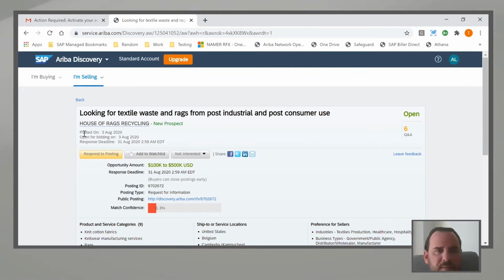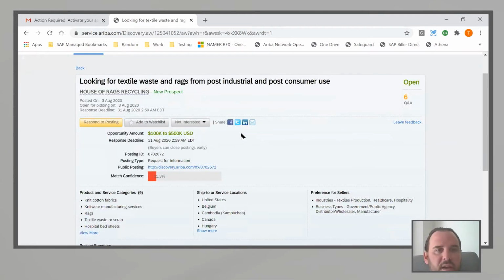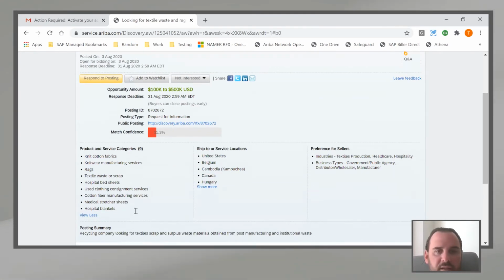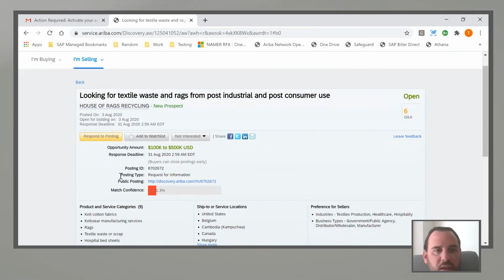Okay, here we can see that this opportunity was posted on August 3rd of 2020, and you've got until August 31st, 2020 to respond. The opportunity amount, this buyer is looking to spend between 100 and 500,000 USD on knit cotton fabrics, knitwear manufacturing services, rags, textile waste or scrap, hospital bed sheets, etc. They've picked several categories. The posting type is request for information.